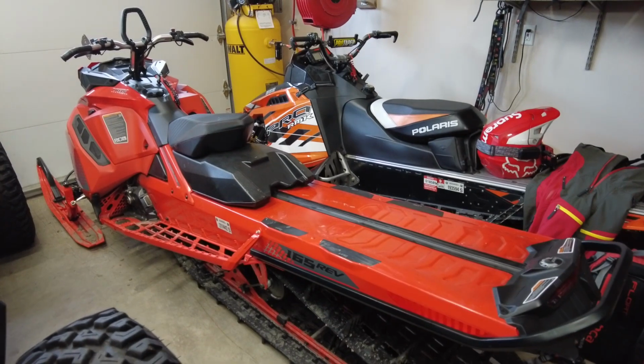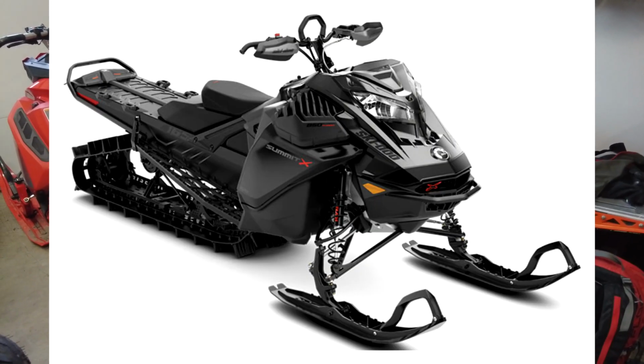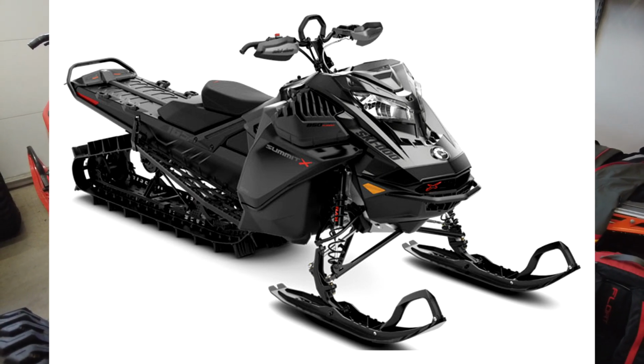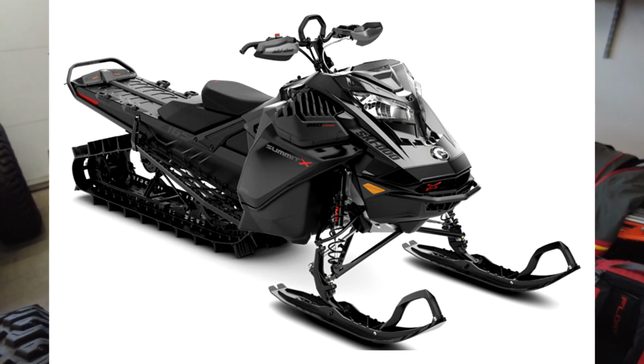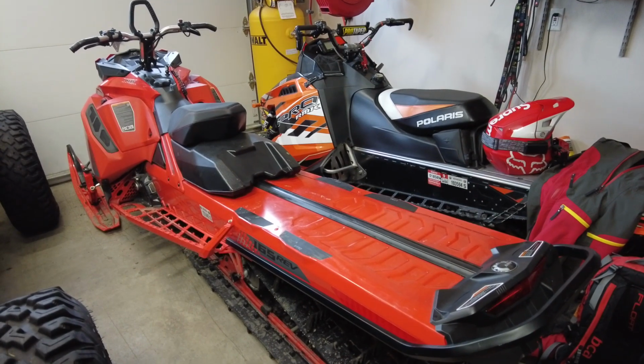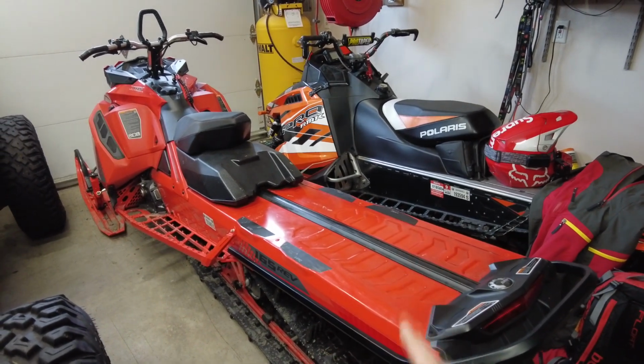So the first option would, of course, be the Summit Expert. If I was going to do the Expert package, I would actually probably opt for a turbo, just because it would be a complete change up from this sled to a new sled. Where if I was to just get the Expert package, I feel like this sled is essentially pretty close to what the Expert package is.